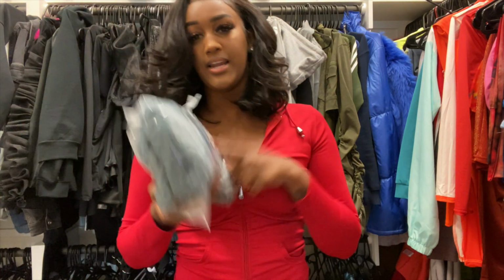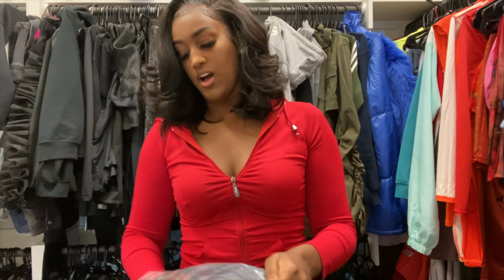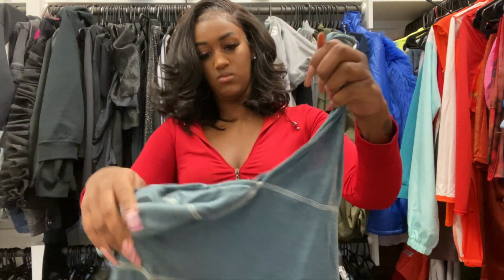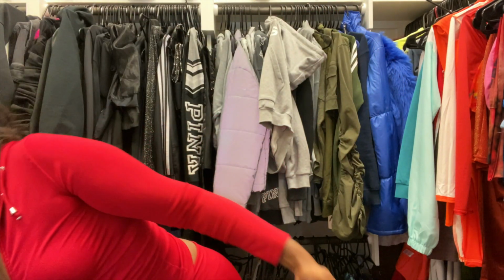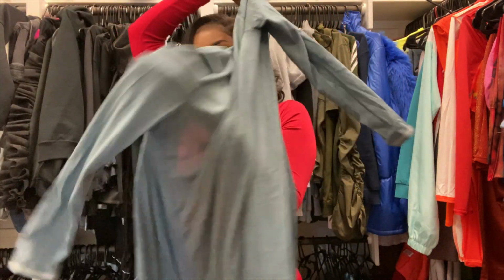Or I could go with a nice chill in-house picture, which is also Fashion Nova, and wear this cute little bodysuit thing, and then it came with this nice little cardigan, like a super long cardigan.